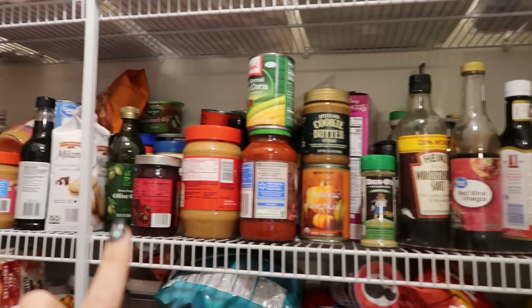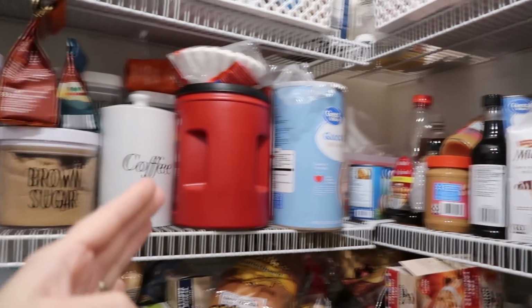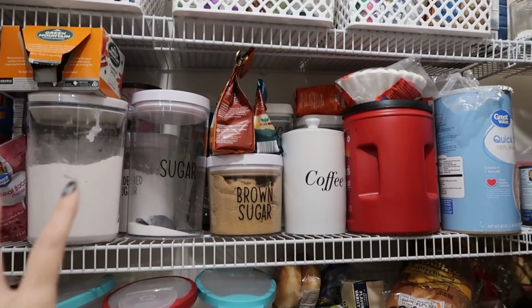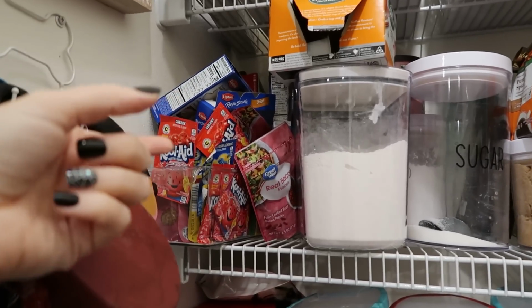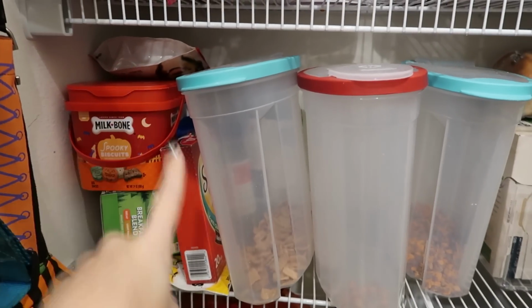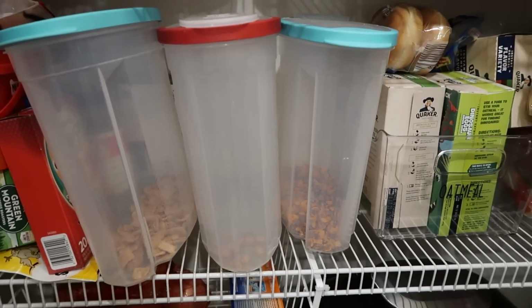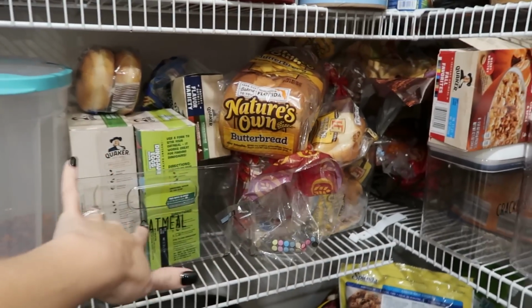Down here is all canned goods and sauces, which clearly it's not. Over here is all of my baking and my coffee stuff, which is overflowing ridiculously. This is where all like the seasoning packets go, like taco seasoning and stuff. Huge mess. Pet treats, extra coffee. Cereal containers, not used, you know, because that's how that works. Overflow of bread products and oatmeal, just a mess.